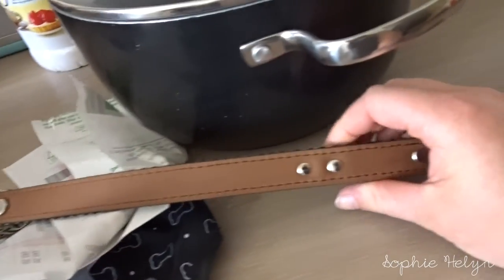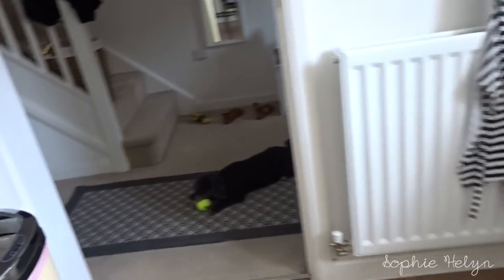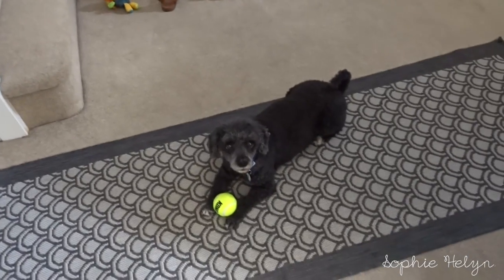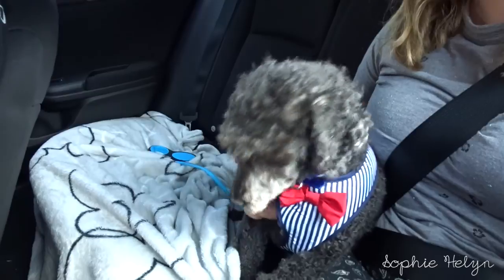We are also going to have to take back his collar because it's just too big for him, so we'll take that back as well. Luckily we kept the receipts for those. And yeah, we're gonna take him for a walk and then head to Pets at Home. So let's go, my little baby. You excited?